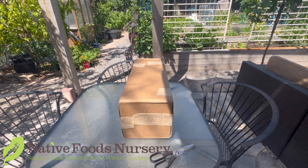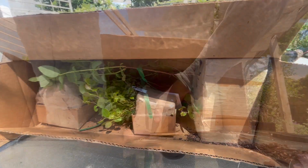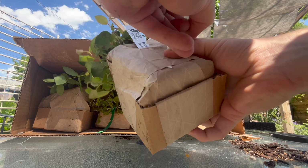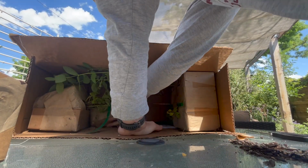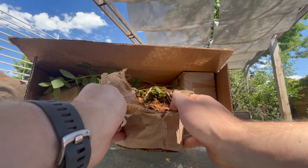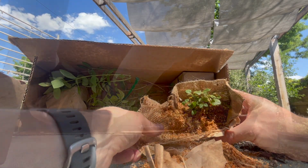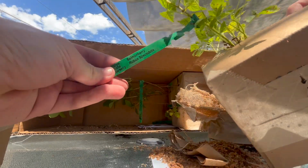So this is a package from Native Foods Nursery with a bunch of different berries, and we're gonna open it up. So we got here, this looks like Salal. As you can see that. We got black huckleberries. Got 2 small huckleberries. Here is a salmonberry.